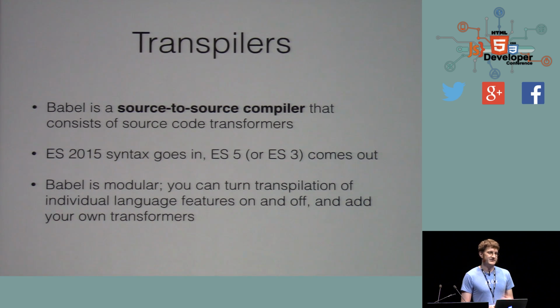And it takes JavaScript written in ECMAScript 2015 syntax in and produces either ECMAScript 5, or with a little bit of fiddling, it can produce ECMAScript 3. And Babel is written in a modular way so that you can turn on and off the transpilation of different new language features. And you can even write your own. So what are these language features that I'm talking about?